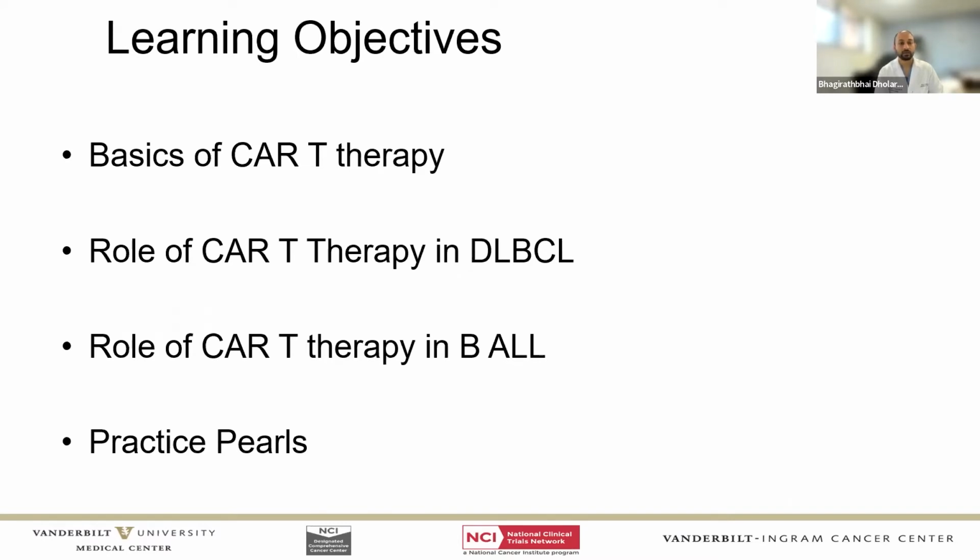This will be the overview of our talk today. We'll start with some basics of CAR-T, going over the role of CAR-T cell therapy in diffuse large B-cell lymphoma and B-cell acute lymphoblastic lymphoma, and end our discussion with some practice pearls and some real-life examples of how to manage the toxicities of CAR-T cell therapies. I will not be talking about CAR-T cell therapy in multiple myeloma, since it will hopefully be covered by my colleague, Dr. Saji Kumar, later in the day.